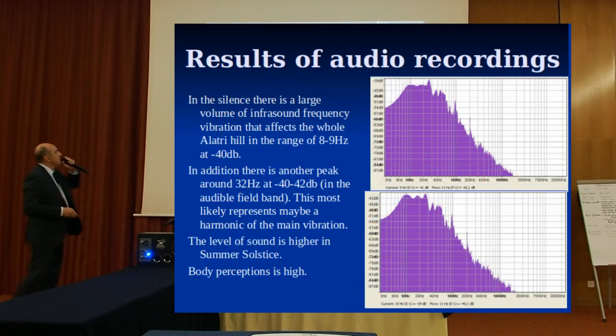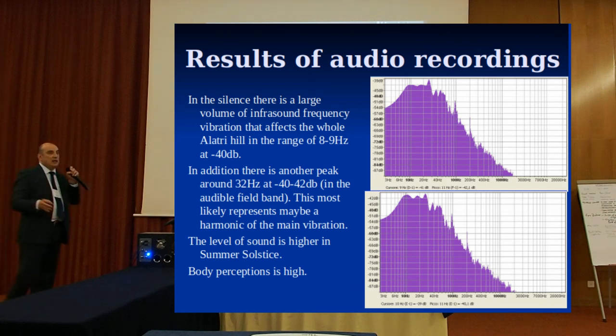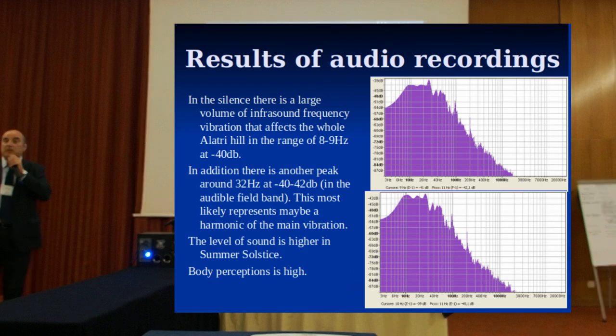The results of the recording. The result was a very interesting frequency, 8-9 Hertz. Yesterday I heard about the Schumann resonance. So close to the Schumann resonance, and another one at 32 Hertz, -42 dB. You see, this is on 32, this is on 8. There is another harmonic around 16, but it's not a big peak. Probably there is a resonance, and in fact, we discovered a great cave below the Acropolis, thanks to this device, making the vibration coming from below resonate.